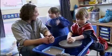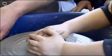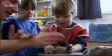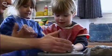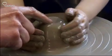For clay. I can make some handles for it as well. Oh, that'd be brilliant, wouldn't it? Okay. I think we need to get it in the middle, don't we? Are you ready? So hands on the side, and then just very gently, Luke, you have to sort of squeeze it or push it. So right then, Luke, the next bit you need to make a hole. So one thing on the top there.